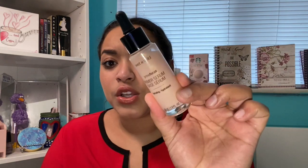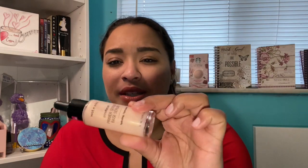The only primer we pulled is the Wet n Wild Prime Focus Prime Serum. I'm excited about this. It's a newer one. I have used it twice, and I'm obsessed, so I want to keep using it for sure.